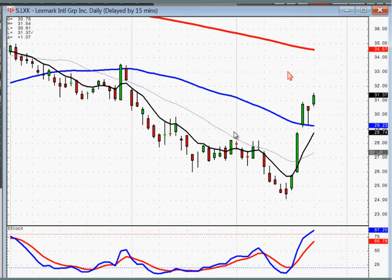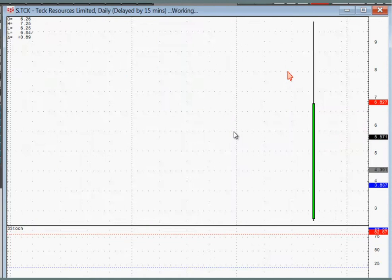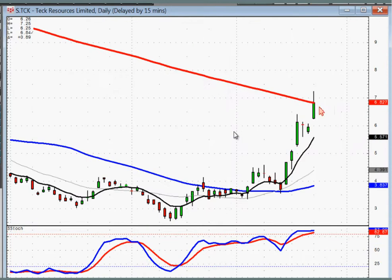TCK, just hanging on to this. Now this closed right at the 200 today. Makes this very important.